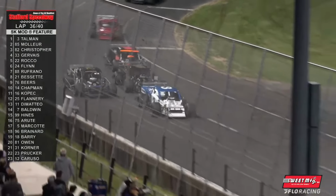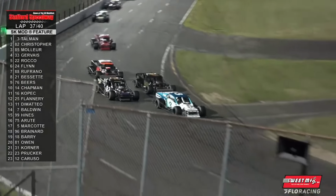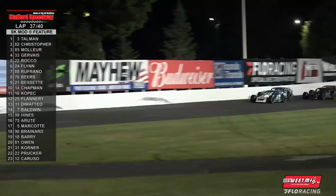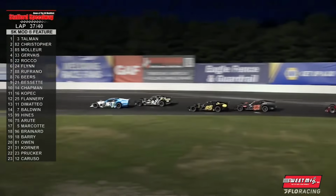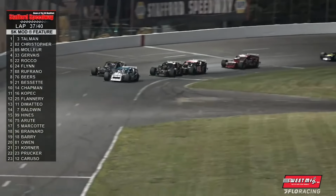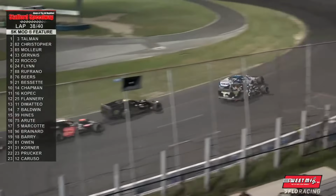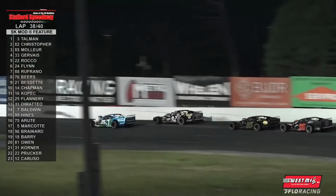Off the turn, Christopher with momentum. Christopher moves back into second. Now throw Jarvis back into the mix. Talman driving a flawless event. 37 laps are in the record books. Now moved up to second. Michael Christopher Jr. takes a peek to the outside. Rim rides off turn number 4. 2 laps to go. That was a power move by Christopher, passing Moeller clean on the outside. It's going to be tough to get by the leader, and Talman is not going to give up the bottom.